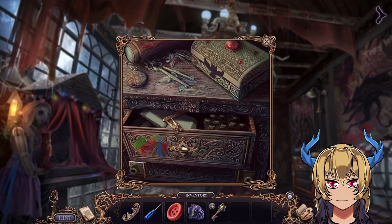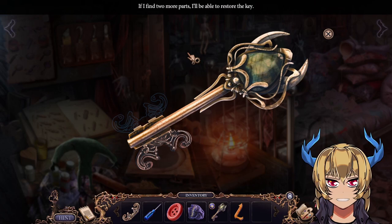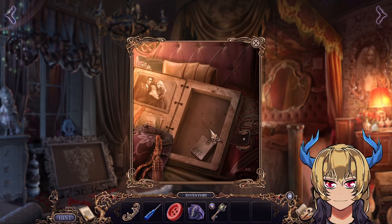Alright, that's Luisa's L. And I think that's it. If I find two more parts, I'll be able to restore the key. First of all, let's head back over here and finish Luisa's diary or whatever it is, which has a secret compartment for the on-off switch.